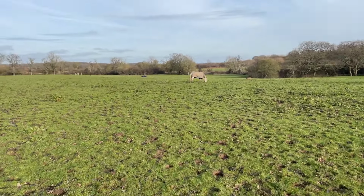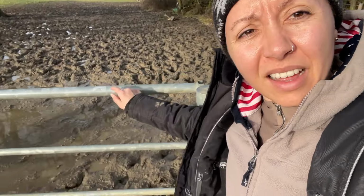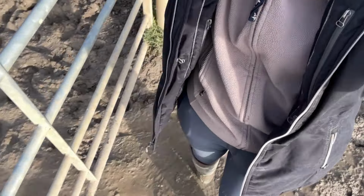So, when I asked some of you on Insta what you like seeing in blogs, not just mine, but the general ones, you were like, oh, competitions, everyday life, behind the scenes. So here's a bit of everyday winter life. This is our gateway right now. As you can see, mud as far as the eye can see. I don't know if I tread in this now. Can you see that?